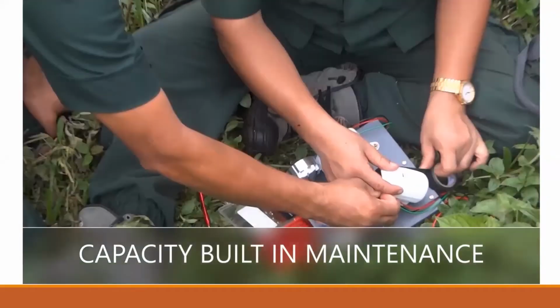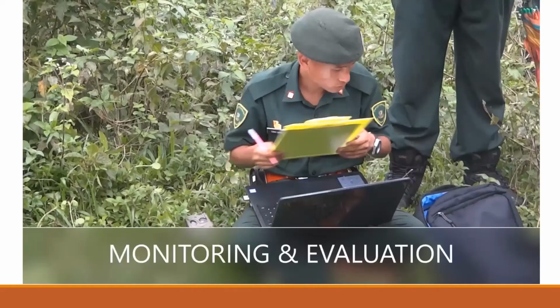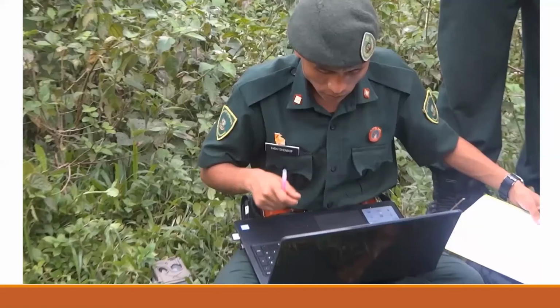The modular nature enables capacity to be built in maintenance and repair, particularly for small parts. And then there's a whole system of monitoring and evaluation to check, okay, is it actually working? How many times did it provide early warning? How many times did it miss? Things like that. That, of course, is a very important part of any implementation of technology in the field, because you really need to know, okay, is it of any use?